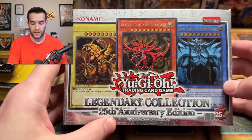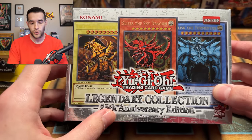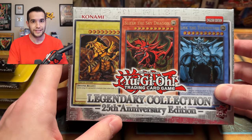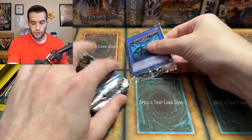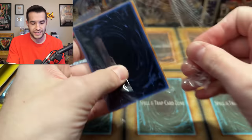Also grabbed a Legendary Collection 25th anniversary from my sealed collection, and we'll open it up so we don't have such a short video because there's only 10 packs here, as I said, for $60-something. Okay, we have our promo. I guess we can start with this, see if we get the Blue Eyes White Dragon, which is, oh, I ruined it.